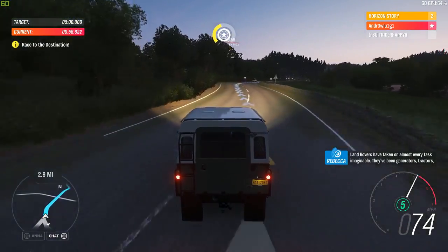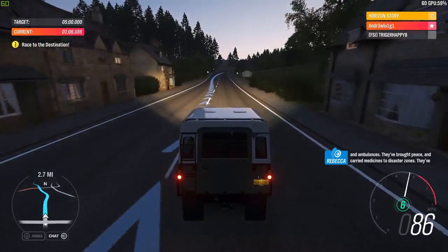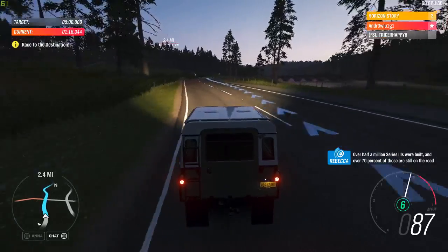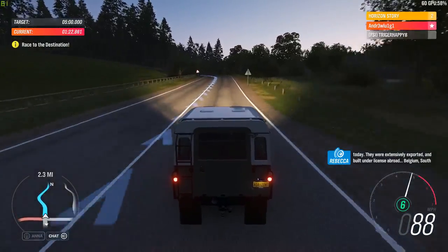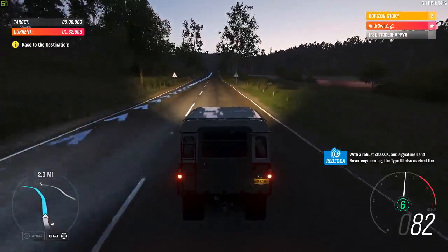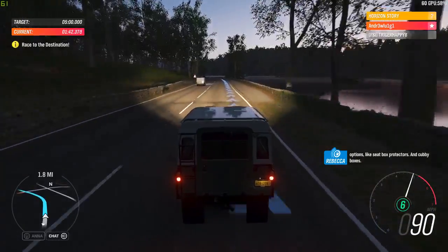Land Rovers have taken on almost every task imaginable. They've been generators, tractors and ambulances. They've brought peace and carried medicines to disaster zones. They've even been buses. Over 500,000 Series 3s were built, and over 70% of those are still on the road today. They were extensively exported and built under license abroad. Belgium, South Africa, even Australia and New Zealand. With a robust chassis and signature Land Rover engineering, the Type 3 also marked the first time that buyers could choose interior options, like seat box protectors and cubby boxes.